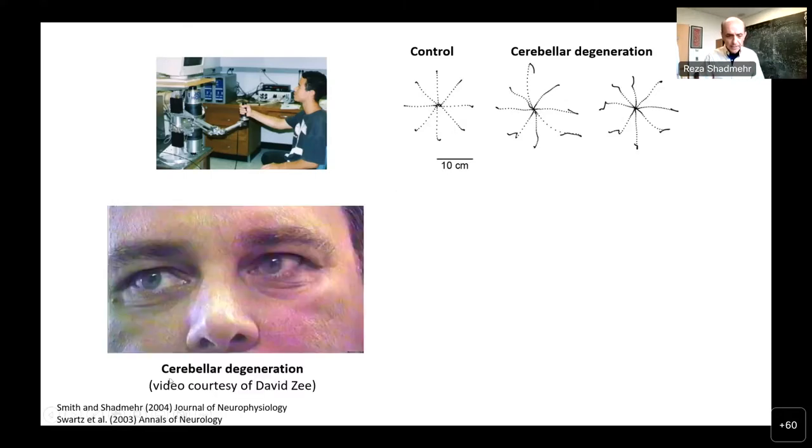Now, this is not limited to reaching movements. You also see it in their saccades. Let me show you an example of that. Saccades are the movements that your eye makes when you are, for example, reading. They are rapid movements that take about 40, 50 milliseconds to conclude. Now, the patient here is asked to make saccades, and let's see what happens.